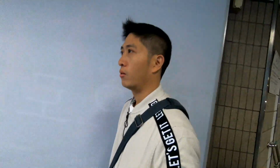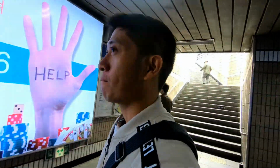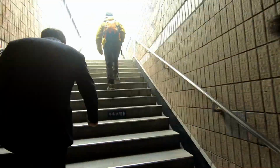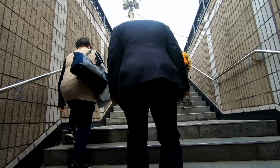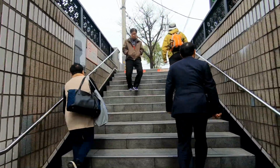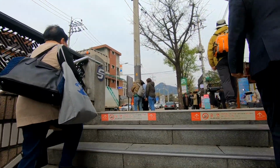At the end of the walkway, there will be 2 exits. We skip exit number 3 on the right side and walk up the stairs on the left side, which is exit number 2. After getting out of the Hanbok station at exit number 2, we walk straight ahead.